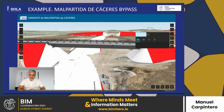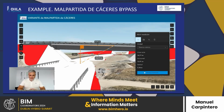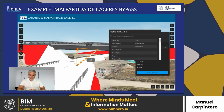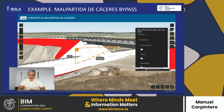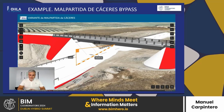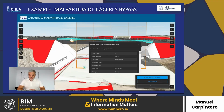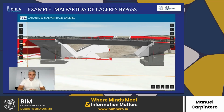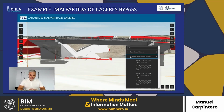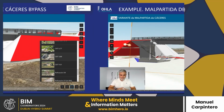And as I say, we have embedded all these things. So we can analyze the clearance. This is a particular case of a structure where the clearance is very, very low. Also, we have the possibility to take a section in order to consult the advance, do some kind of study, and analyze the possible alternatives of construction.